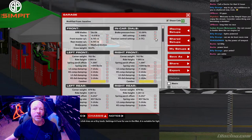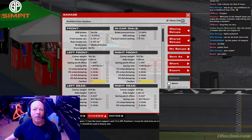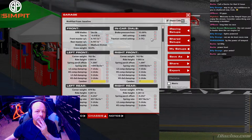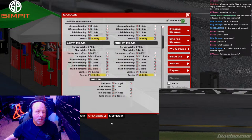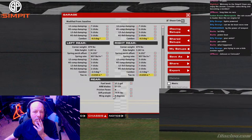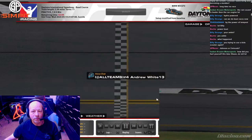Traction controls at 3, ABS, 3. Yeah, so I would change that if I were going to go back out, but we're out of time on this. I would also wing angle 3. Oh yeah, we could have doubled our wing. That would have helped a lot. May or may not have been using it to sit on the car.